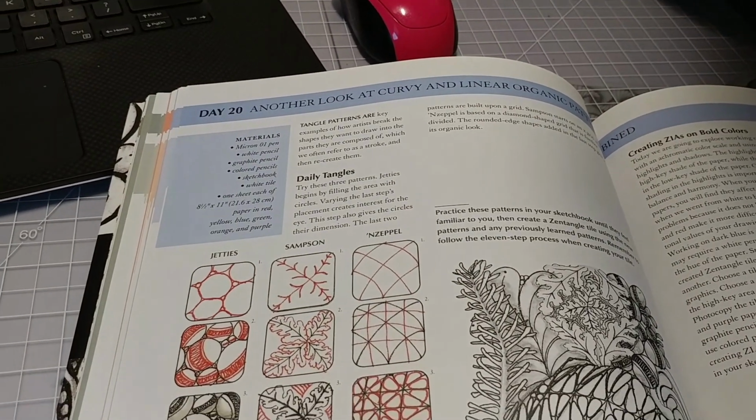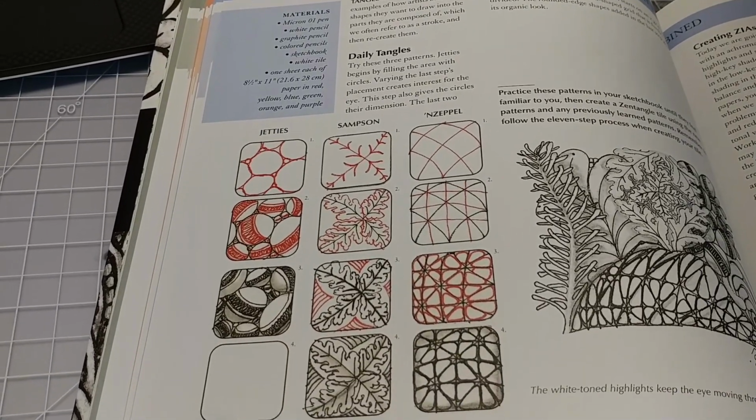Today's patterns are Jetties, Samson, and Enzeppel. I made some Zentangle art, and I'm going to show you how in just a few seconds.